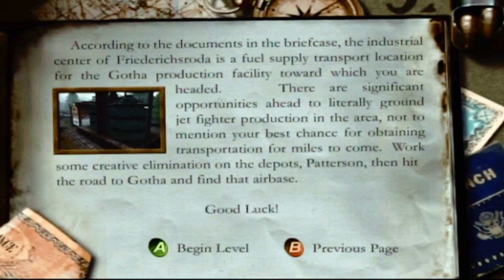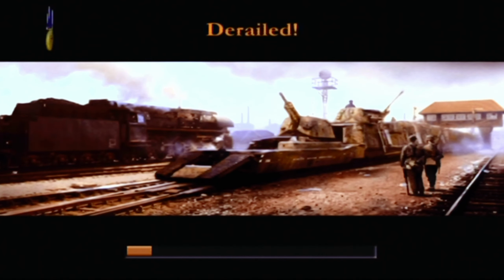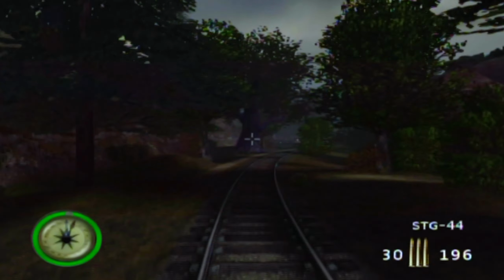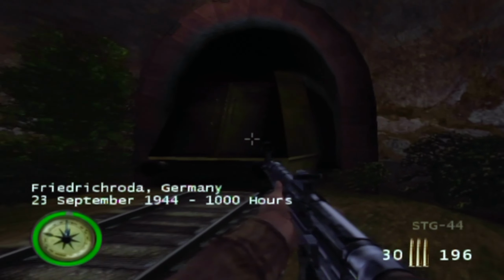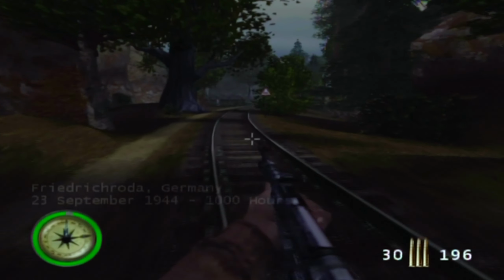Sure thing. So this mission is set in an industrial area, pretty much. And yeah, here's the train we exit from. So we need to continue our way on foot.